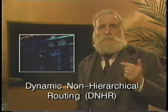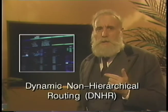As you learned previously, the routing decisions made in the toll network are based on dynamic non-hierarchical routing, or DNHR. DNHR changes routing patterns according to the traffic during any given time of day. This maximizes trunk use and minimizes network costs. Let's look at how DNHR operates.